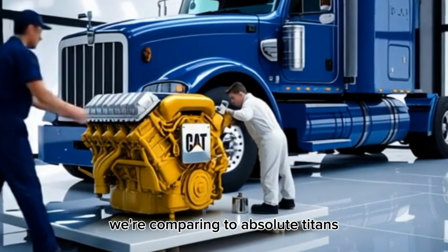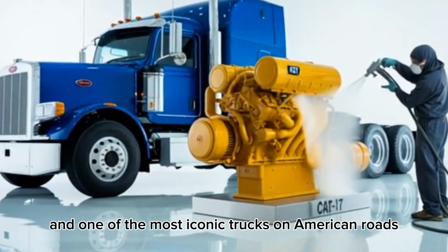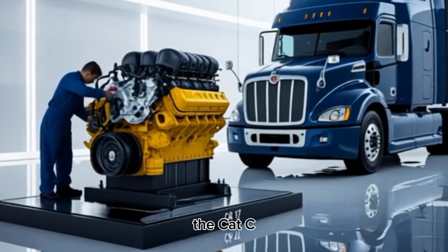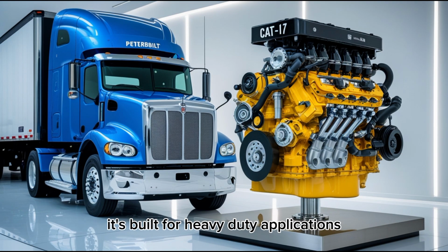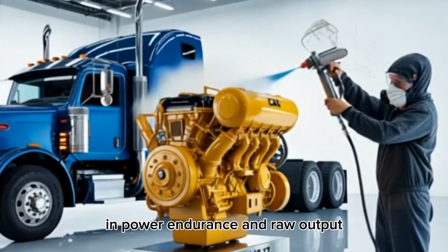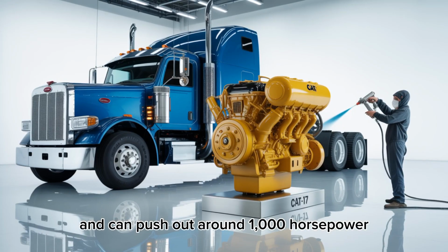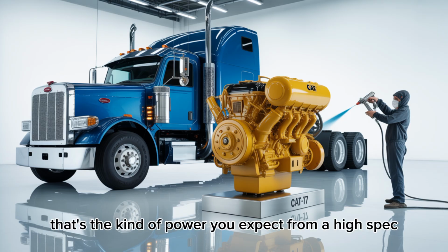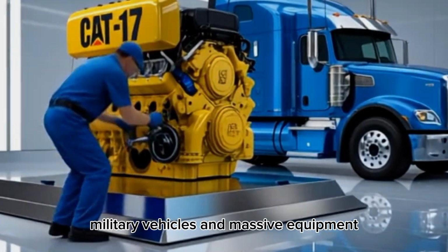Today, we're comparing two absolute titans from the world of trucking: the CaT-17 diesel engine and one of the most iconic trucks on American roads, the Peterbilt Semi. Let's get rolling. The CaT-17 diesel engine is nothing short of a monster. It's built for heavy-duty applications and delivers high performance where it counts, in power, endurance, and raw output.